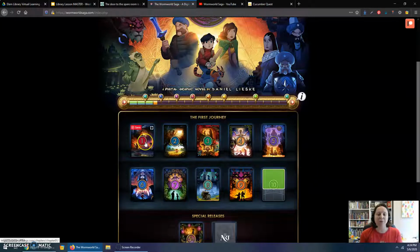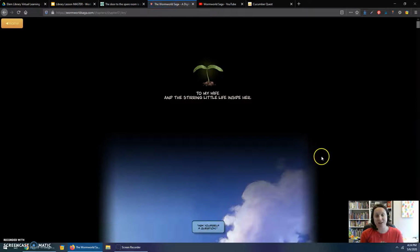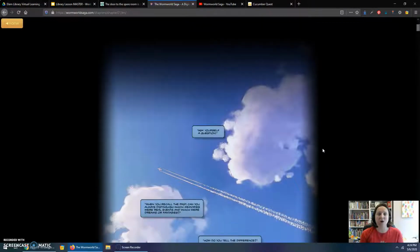Okay, so the first one is here under book 1. So from this sort of bookshelf here, you can click on book 1. And this is in several languages, so make sure you click on the one that has the American or British flag here so that you can read it in English. If you're more comfortable reading in other languages, that's fine. This is called the Wormworld Saga, and this is all digital. So you're actually reading the graphic novel top to bottom.